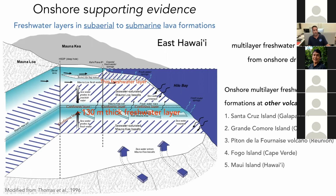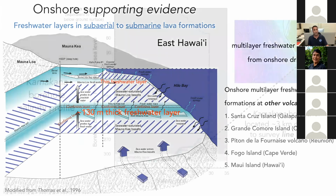So in a paper that we just got accepted in Science Advances, we propose that this formation, the conceptual model that we show, is probably the governing mechanism in volcanic islands of how water is transported from the land to the offshore environment. So you might say, okay, this is the east side, might be different on the west side. But look at this slide.